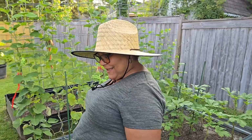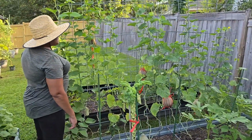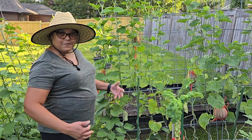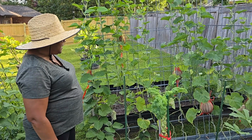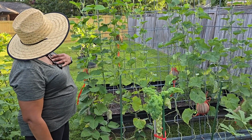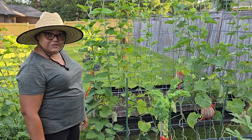Oh, don't forget to tell them about your cantaloupes over there. One of the things I've learned is that cantaloupe don't like to be crowded. That's a good word. They don't like to be crowded. And so I've been working on putting them up by itself. And so far, so good. We've had one we've eaten, and it was delicious.